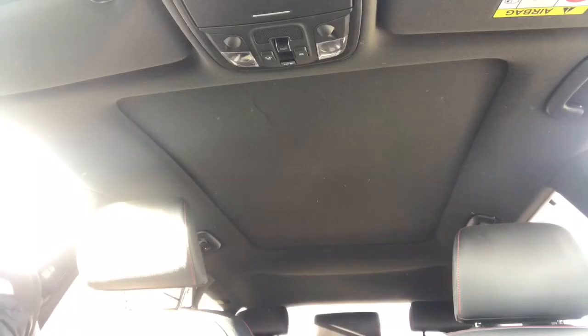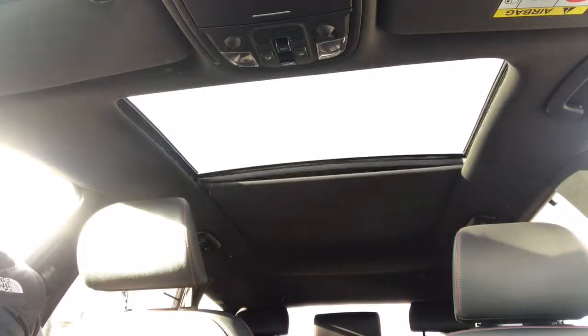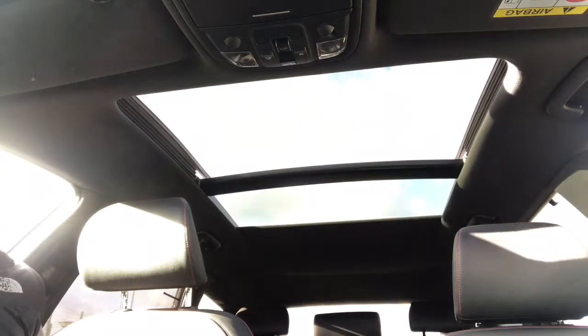Now, the last thing I wanted to talk about is the panoramic glass sunroof on this car. If we hit a button up there, the visor will open all the way back to the rear of the car, and then you have a fully sliding front section as well, as you can see. So not only will it let in a huge amount of light, but air as well.